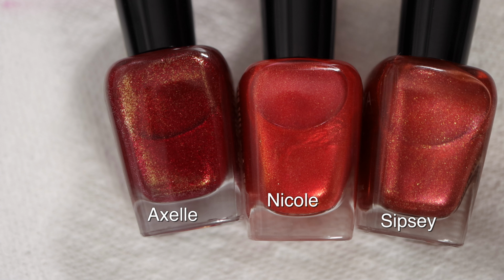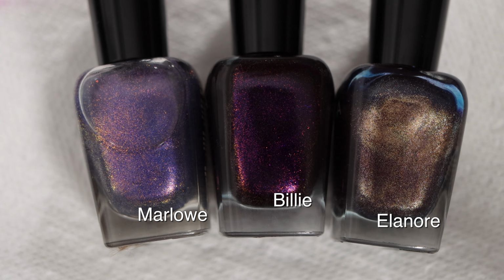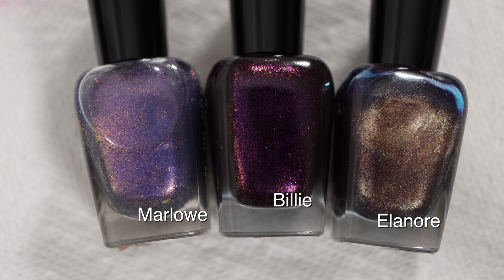And then here is Axelle in comparison to some of my other red shimmers from Zoya. In the bottle, Axelle looks really similar to Sipsy, but I found on the nail Sipsy looks more like a rust shade than an actual red. I also didn't have anything from Zoya that I thought was comparable to Billie either, which was actually a surprise because I felt like I saw something from Zoya like this before, but I don't own it.